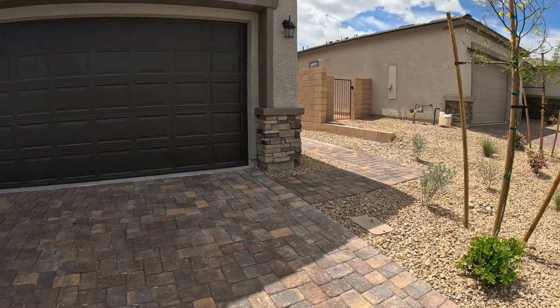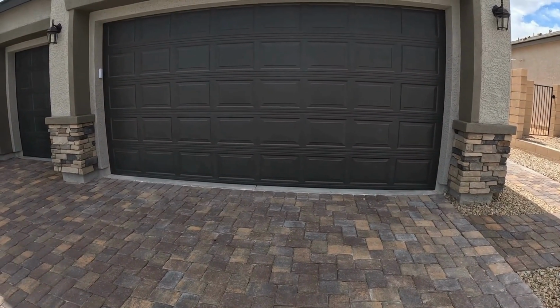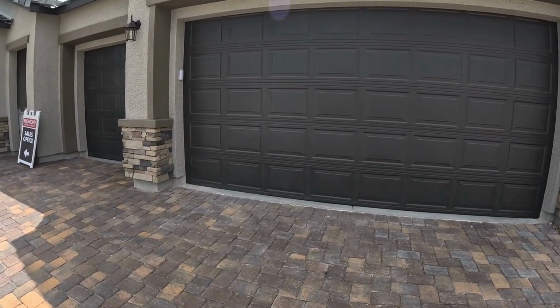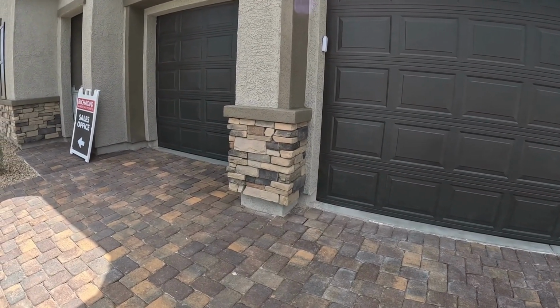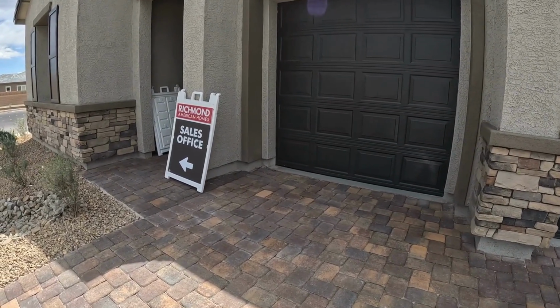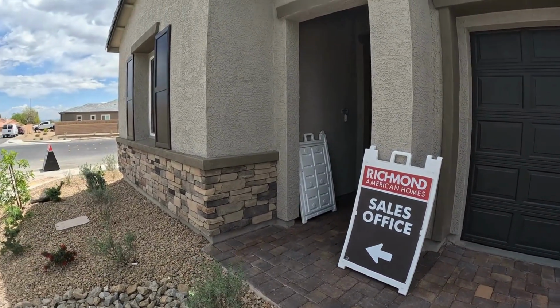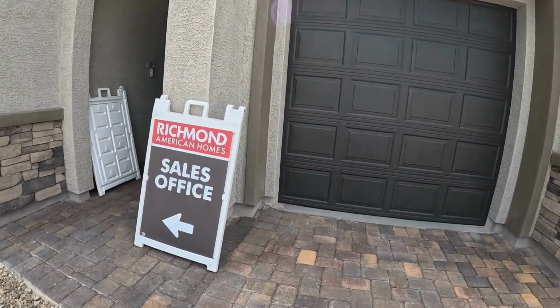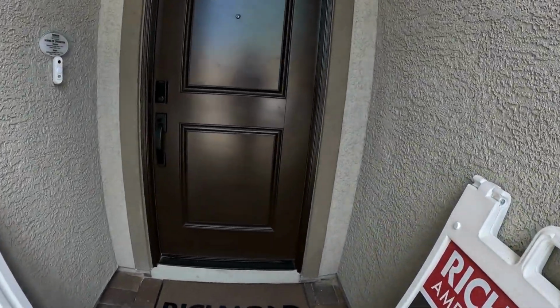So as we see, we have our pavers in our driveway. Looks like a 3-car garage. Beautiful stacked stone features. The other model homes have a little bit different coloring on the stones. Some of them will go all the way up to the roof line, depending on which one you get. So right now we're going to look at the Darius model. The Darius model is about $800,000, $900,000, depending on what you get. Let's take a look inside.